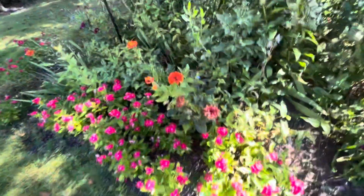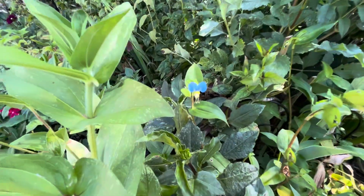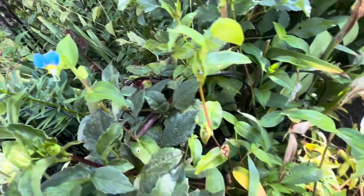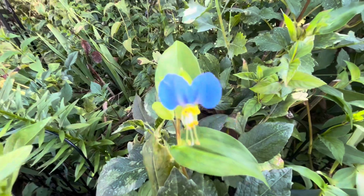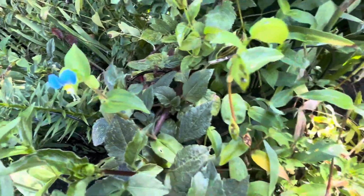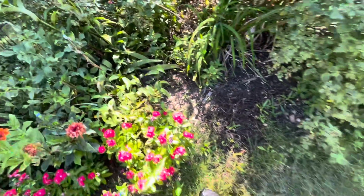Now, I don't know what this is. For all I know, it may be a weed, but I kind of suspect that it's related to spiderwort, and we have another plant that's similar to this in the backyard that I don't have a name for, but it's an absolutely beautiful blue and yellow flower, very unusual morphology, and that has just come up this year.